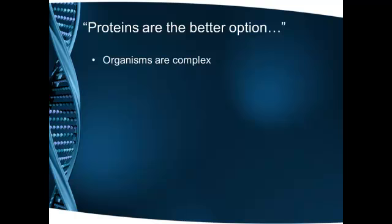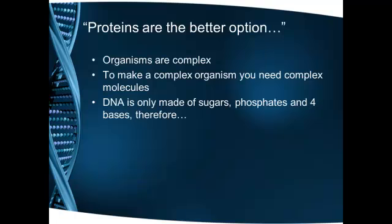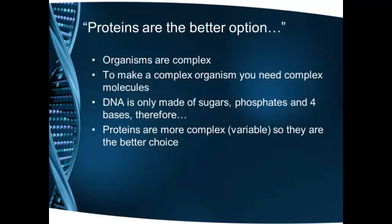The reason is that organisms are so complex that to make a complex organism, you're going to need a complex molecule. DNA was a terribly simple molecule. It's only made of a 5-carbon sugar, some phosphates, and 4 different kinds of nitrogenous bases. Since proteins could be made of 20 different amino acids, and any number of amino acids could hook together in any order, proteins are much more variable. So they thought that to make a complex organism, you needed this much more complex molecule.